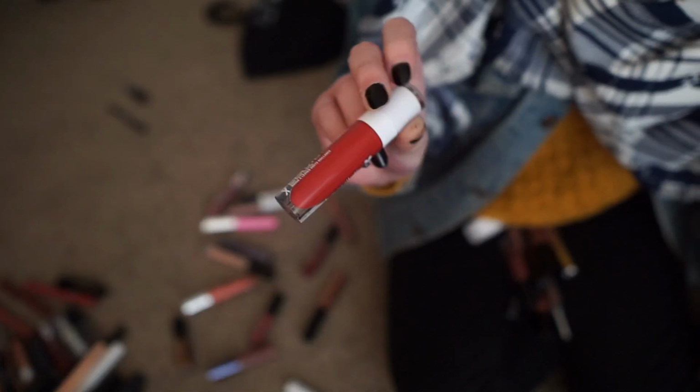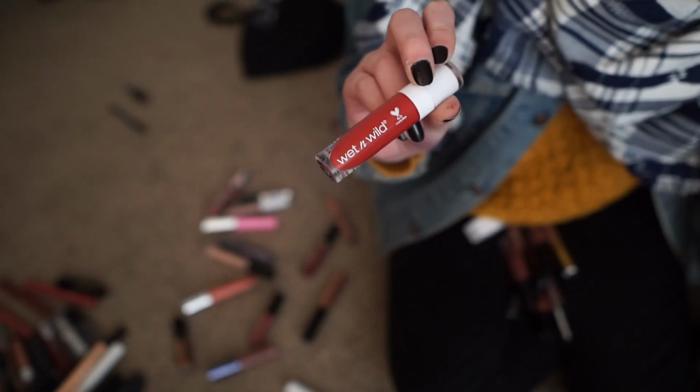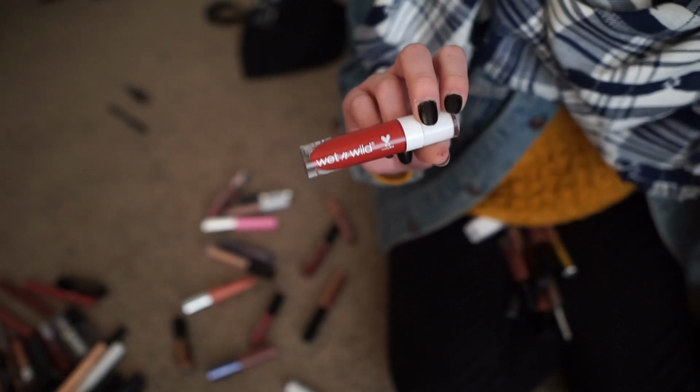So this one does not dry down at all like a liquid lipstick. It's just kind of like a super pigmented gloss. I really like this. I'd actually really like to try different colors. So if you've tried other colors in this and have a recommendation, let me know.